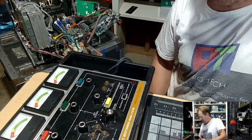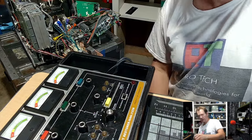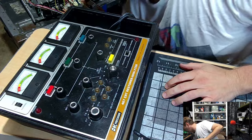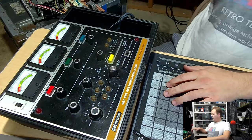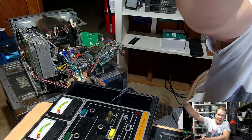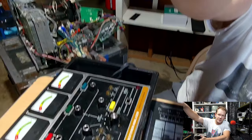Now, this is just a test we're running. I just have to set up my BK here. The monitor is obviously not plugged in. There's nothing plugged into the monitor, okay? It's not turned on, anything like that. It's just hooked up to the tube.